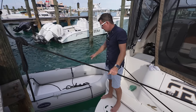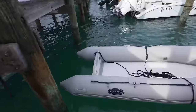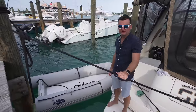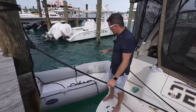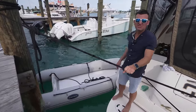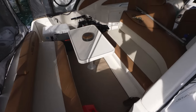All right, and then this is the dinghy. It's a West Marine, just a little 9-foot dinghy. One thing I did want to make sure of is that it had a rigid bottom. I've been on a couple dinghies that have inflatable bottoms or no keel at all, and they are terrible dinghies to use. So this one does have a rigid bottom, which makes it easier for getting around. So with that, let's go inside the cockpit and give you more of that.